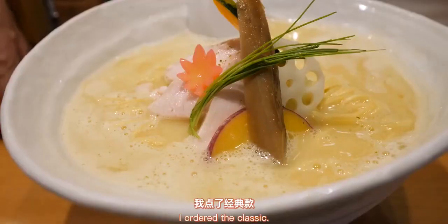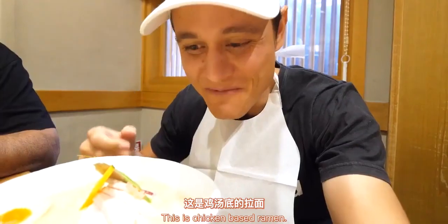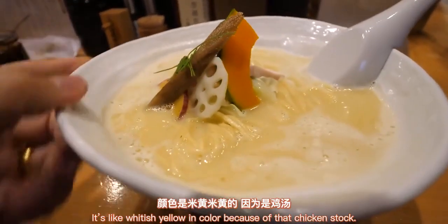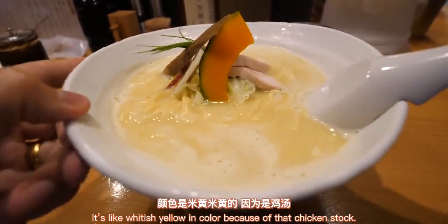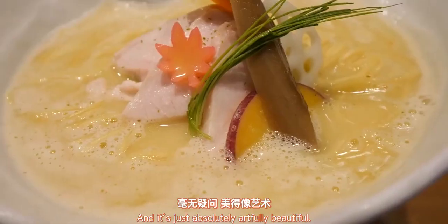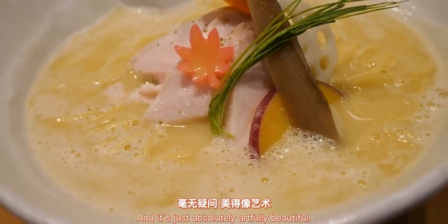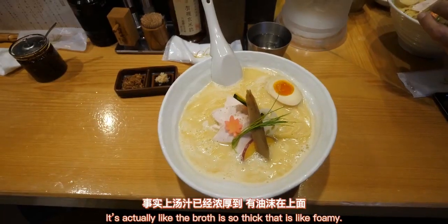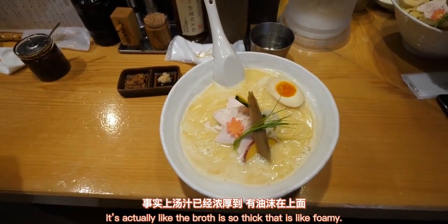I ordered the classic. This is chicken-based ramen. It's kind of whitish yellow in color because of that chicken stock. And then it's just absolutely artfully beautiful. The noodles are all sitting on the bottom, just submerged in that. It's actually like the broth is so thick that it's foamy.